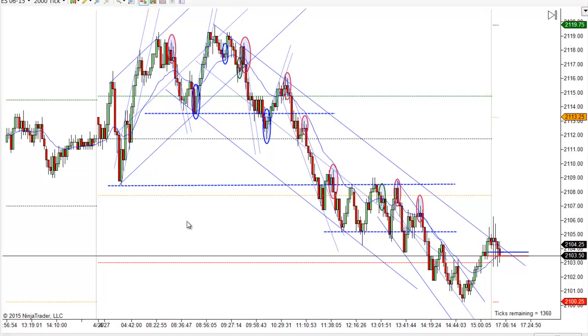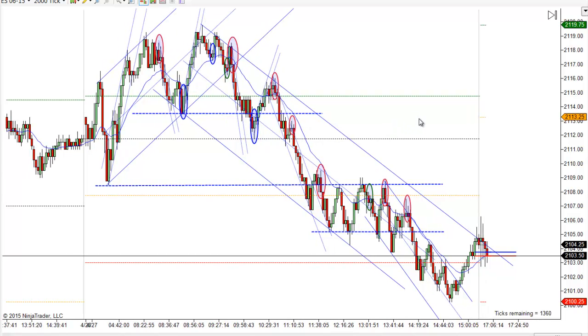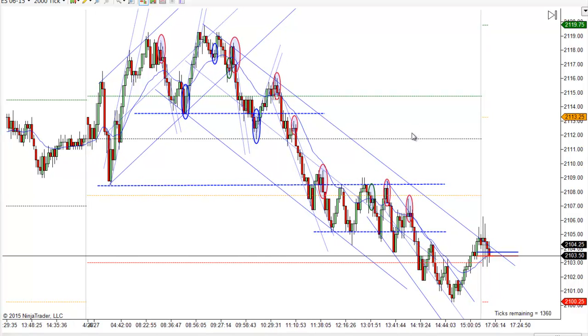And I can't stress enough, you've got to understand how they work when trying to use those. You can't just draw lines wildly and get them to work. It's not an art really either. It's a skill. And the longer you do this, the more you'll understand and the better you'll get at it. But yeah, not much else I can say about today. Pretty good downtrend.